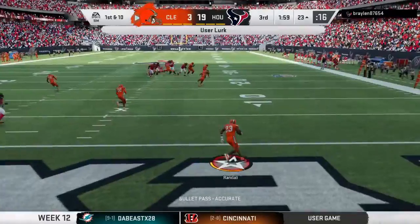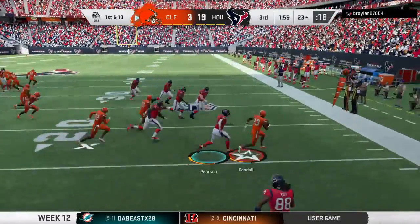And it's intercepted at the goal line. Picked off by Demarius Randall.